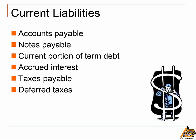It's calculated on all farm loans to the balance sheet date. The easiest and most accurate way of determining the interest accrued is by obtaining a statement from the lender. If a loan statement isn't available, an approximate amount can be estimated.